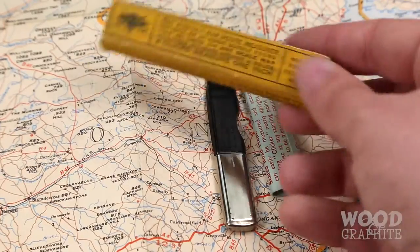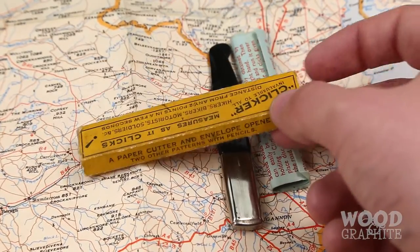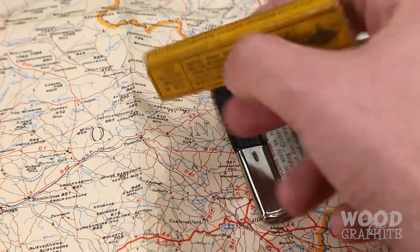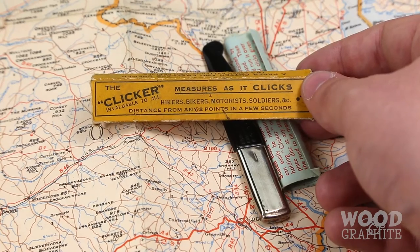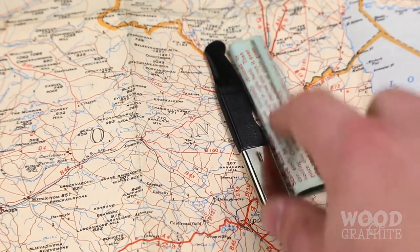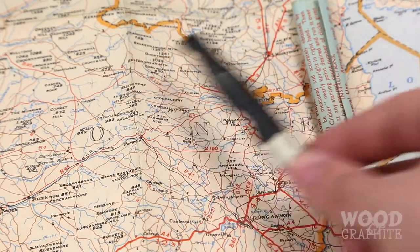So aside from looking beautiful, this is just the packaging, right? It's got a little bit of information. It's made by Velos. They make a bunch of stuff in England out of Bakelite and that kind of thing. Hikers, bikers, motorists, and soldiers, the four demographics that cover everyone. Let's get into the meat of the matter, right? I'm gonna put this aside for a second and show you just the instructions.